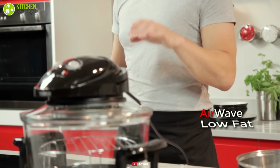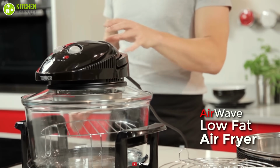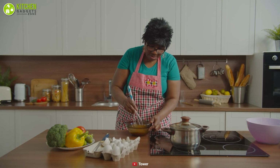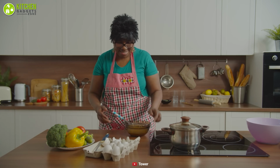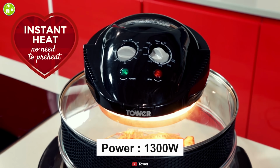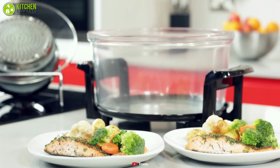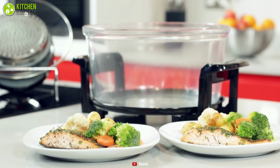The Tower Health Halogen Oven is a superb energy-saving substitute for home cooks, especially those who cook a lot and have limited kitchen space. With the power of 1300 watts, this cooker is more energy efficient than conventional ovens. Thus, in the long run, you can drastically reduce your electricity bills.